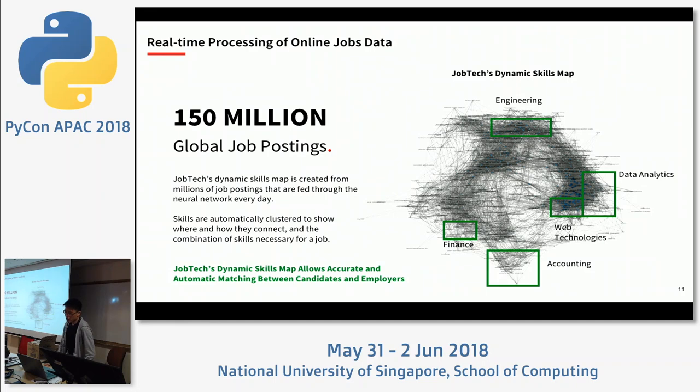A little bit more about this. We have a lot of jobs data, and this is what enabled us to create things like this. This shows the relations between skills, and with that, we are able to create meaningful clusters in terms of the broader topics. Are they under engineering, data analytics, and so on and so forth.